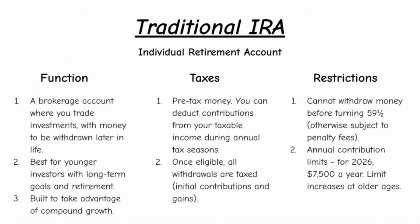When it comes to the restrictions with a traditional IRA, the first one is the fact that you can't withdraw any money before turning 59 and a half, or as you can say, retirement age. And if you do, you're subject to paying penalty fees on top of any taxes.